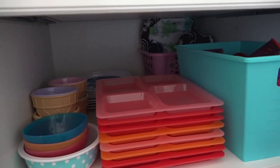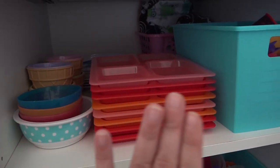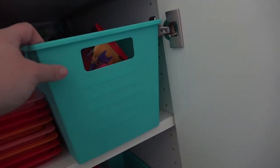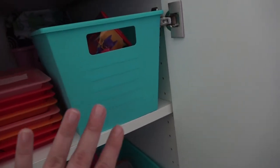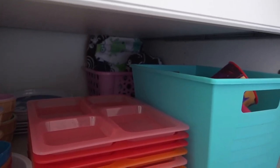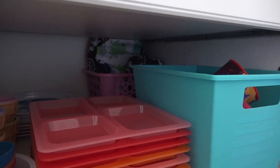So the idea here is I layered my items again. The items that we use most frequently are here in the front. In this bin here, we have all of our cups. So these are all cups that the kiddos can use. All of the lids and straws and things like that live in this bin. In the back, I have a bin of insulated snack bags, and we can use those if we're traveling or if we're out and about and we need to keep some things cold.